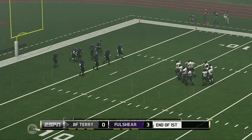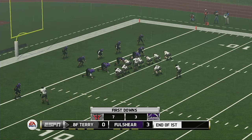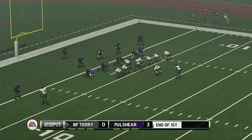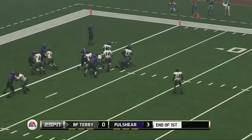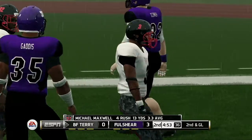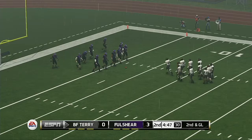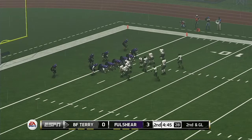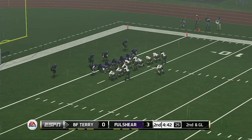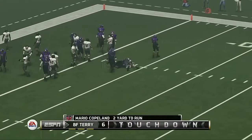And we're back for more action here in quarter number 2. Tackle made at the 2. This is the ninth play of the current drive. And the goal line defense digging in here. Touchdown.